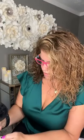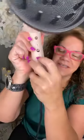Hey Heather, how are you? This is on, hang on, turn it on. It should be medium heat. This is on the lowest heat setting. I don't know if you can see that. The light, it's on the 1. It's on the lowest heat setting. And this is how quickly it's drying my hair. Okay, let's get this side here really quickly.